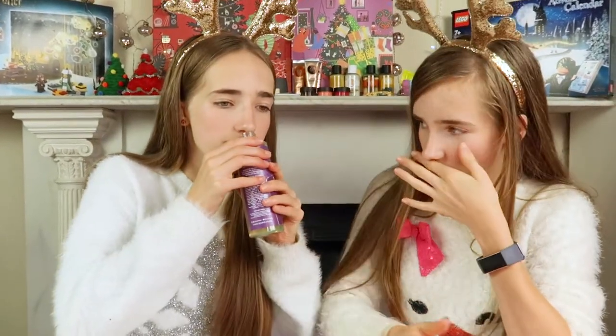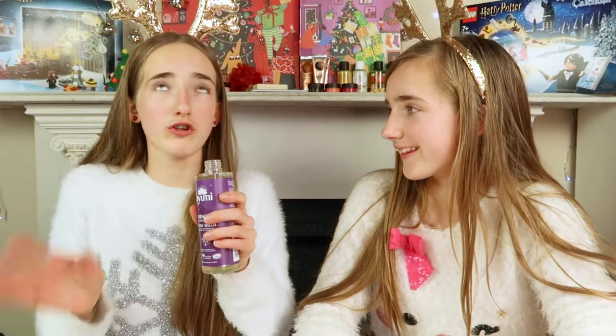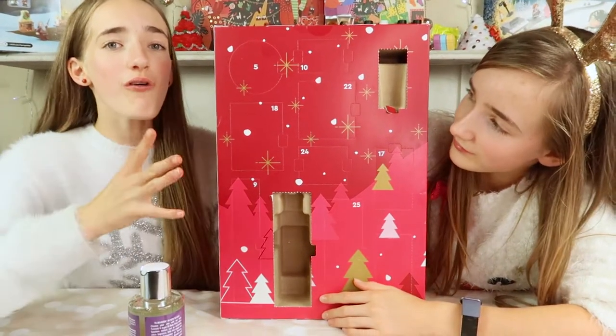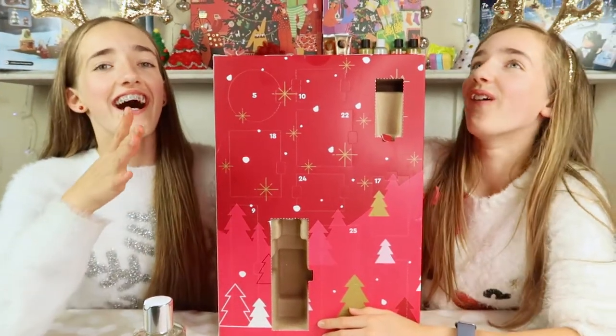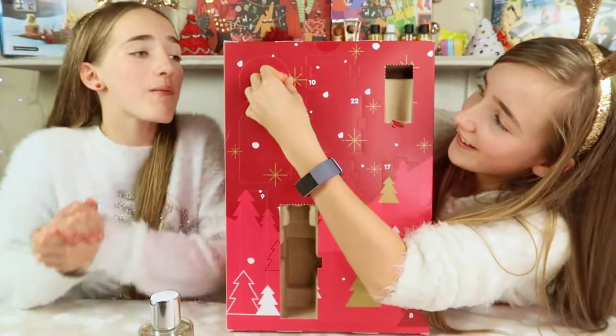This smells so good. Oh my gosh, that smells really citrusy. What's in it? So this has got mandarin in it, which is the citrusy, lemony orange smell. We're going to keep reminding you about this, but all the products in this calendar are vegan and cruelty free, which is another bonus.